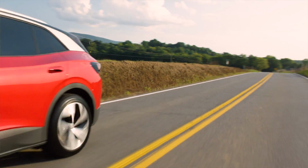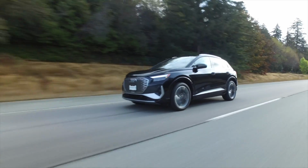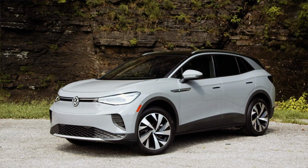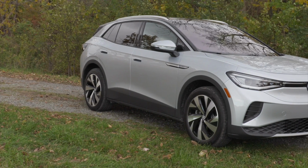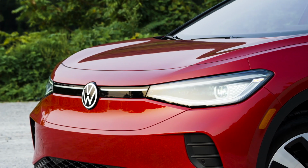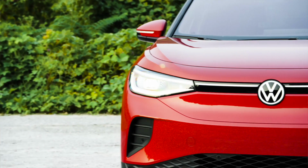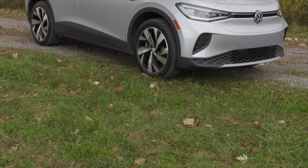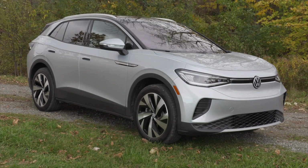From the outside, there's no mistaking the ID.4 for a Volkswagen and the Q4 for an Audi. The design elements of each have stayed true to the brands. The ID.4 offers a stylish and sleek look with clean lines and aerodynamic elements, including flush door handles. An available strip of LEDs stretching across the front, premium LED projector headlights, and a lighted VW logo gives it a modern look. The ID.4 comes standard with a heated windshield, 19-inch wheels, available 20-inch, and a tire repair kit.